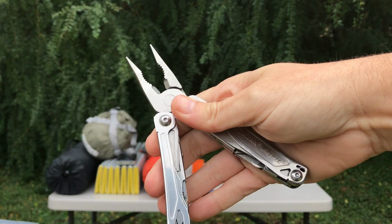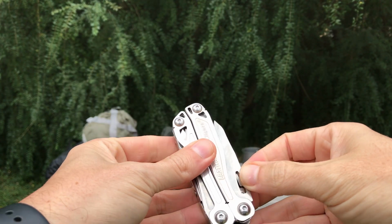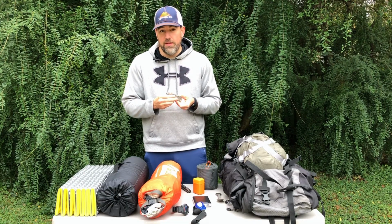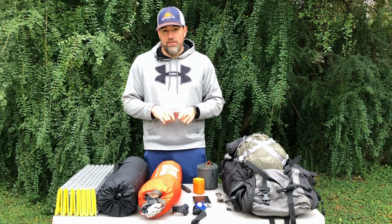And then of course the built-in knife is an essential piece of kit. Mine has scissors. I really don't use those that much. And then a can opener. And so a great generic multi-tool, I think, is super important.